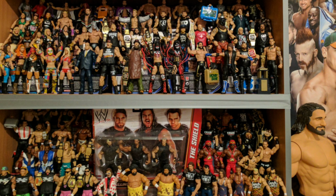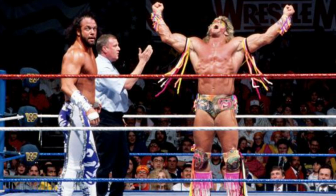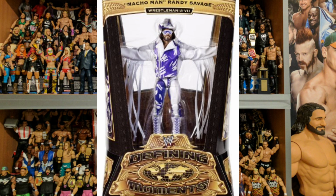So the first figure we're going to look at came out in early 2011. This is the Macho Man Randy Savage WrestleMania 7 attire. That is his retirement match against the Ultimate Warrior. The loser had to leave WWF. This is a nice purple and white attire, purple lensed glasses, and the tassels look really cool on the entrance jacket. This is a very iconic look for the Macho Man.